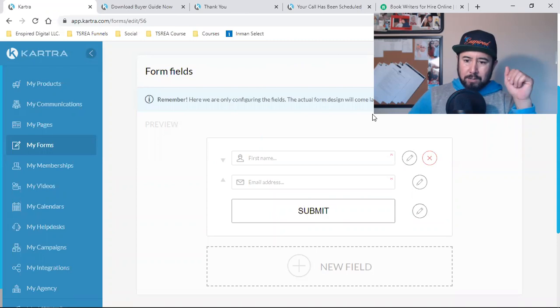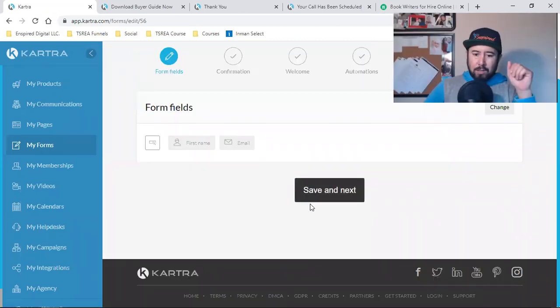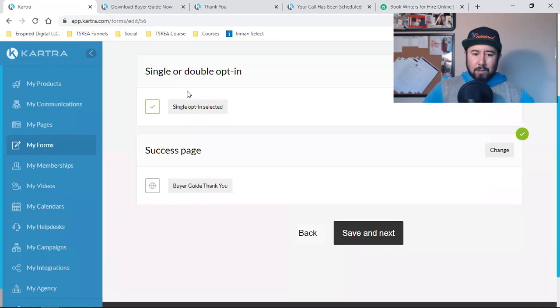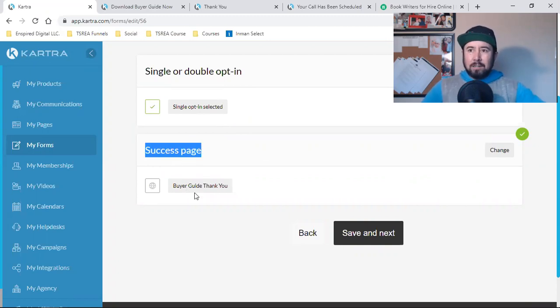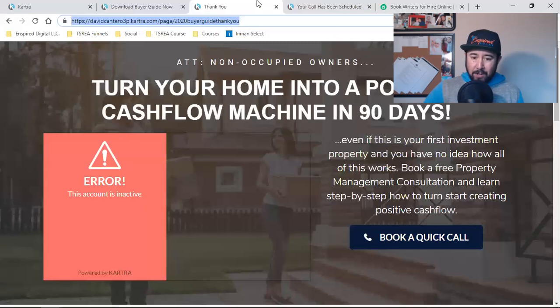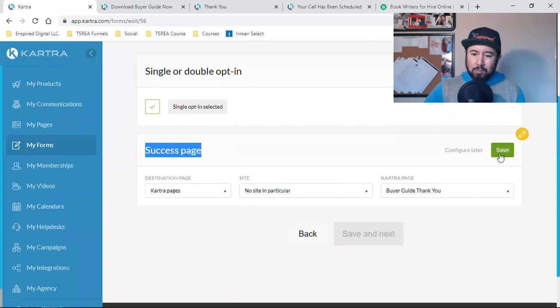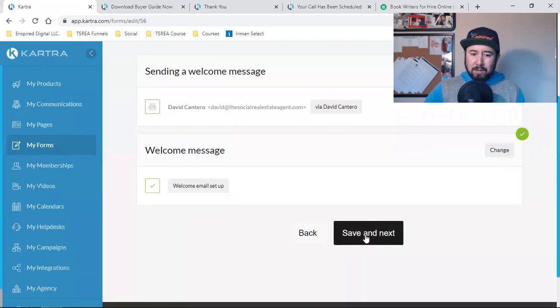I'm going to just hit save right here. And then we hit save and next. So it's a single opt-in. I can go double if I want, but single. And then the success page. The success page is the page that they land on after they fill out the form. So when they hit download now, this page over here, the thank you page, that's the success page. So all you're going to do is hit change and then tie that page right there. Super simple. Save and next.